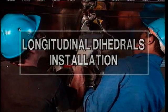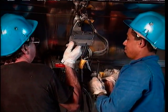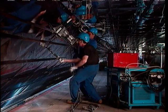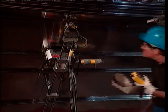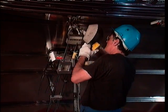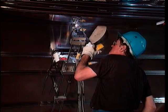The continuity of the secondary membrane along the tank's longitudinal dihedrons is ensured by a longitudinal composite beam on which both adjacent Invar strakes of the secondary membrane are welded. They're welded automatically using a TIG process.